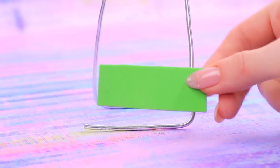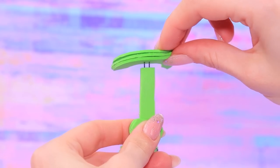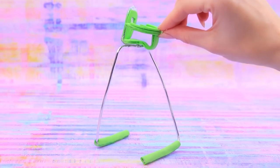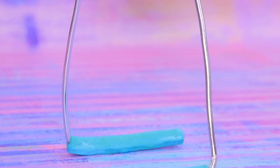Cover the legs of the chair with foam paper so they don't slide. Put two wires inside the seat so we can attach the rail. Now the seat is almost ready! We only need to paint the chair blue and paint the smaller details white.